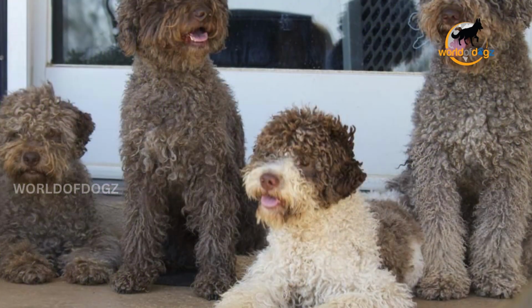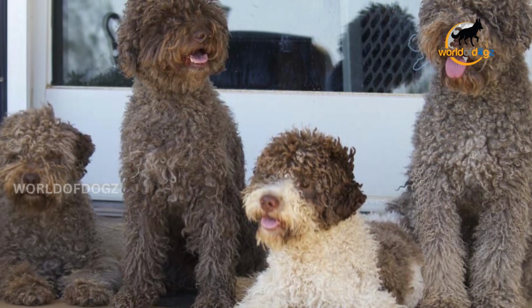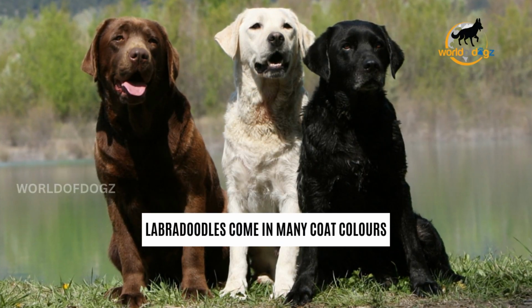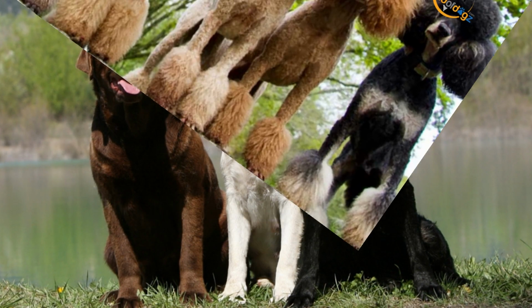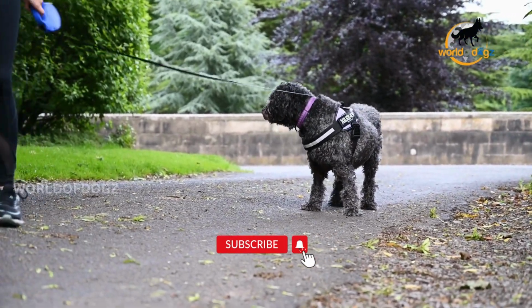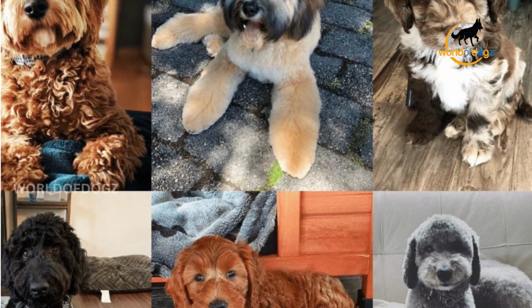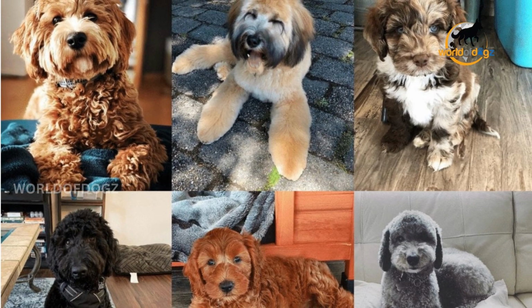You can expect your Labradoodle to come in one of these 3 coat types: curly coat, fleece coat, and hair coat. Number 5. While Labradors come in only 3 colors, black, chocolate and yellow, Poodles come in many coat colors. The same is true of Labradoodles, thanks primarily to the variety of coat colors in their Poodle parent. Possible Labradoodle coat colors include black, chalk, cream, caramel, gold, chocolate, red, silver, blue and lavender.